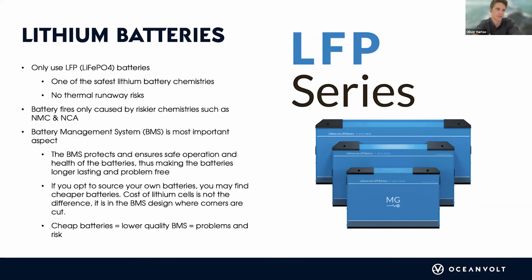Managing the battery is the important thing, because any kind of stored energy is potentially dangerous. Not just batteries, not just diesel. Diesel is dangerous. One spark and it all goes up. But even a coiled spring that is compressed is stored energy, and that can be dangerous. So any stored energy is dangerous, but managing it and keeping everything safe is the important thing. That's why it's not so much about where the cells come from, or how much the cells and each module cost. It's the quality of the BMS that is the important thing.